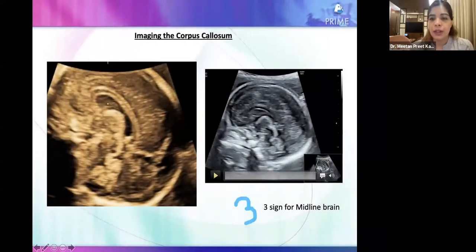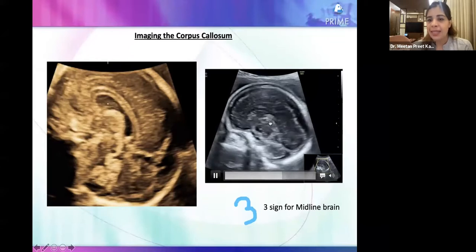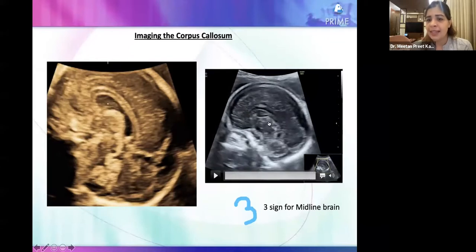All right. So here, whenever I'm in the mid-sagittal plane, I'm seeing the 3 here. That's the thalamus, that's the brainstem going below. Whenever I get this 3, I'm in the mid-sagittal, right bang on sagittal plane, where I can see the falx very clearly and I can see the corpus callosum very clearly.